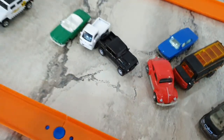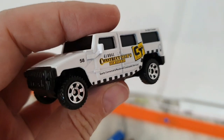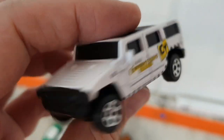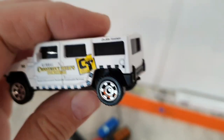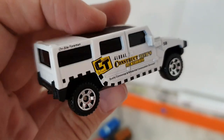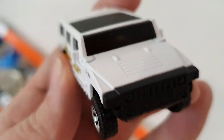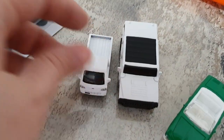Okay, let's look at the Hummer. A wonderful Hummer from the construction series, Construct-ish. A wonderful casting, but not as detailed as we can usually see on Matchbox. But I really love this wonderful roof, wonderful white paint, and this car is huge. Just look at this Hummer with this wonderful little Subaru in this set.